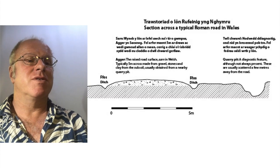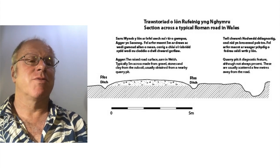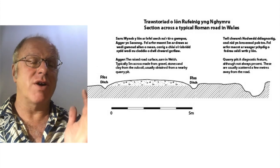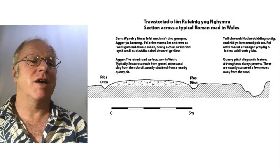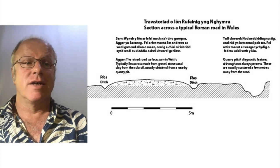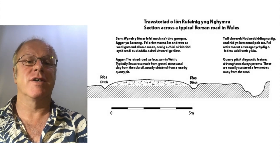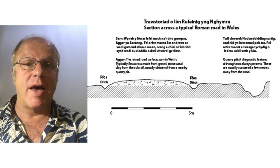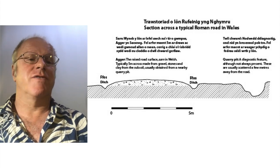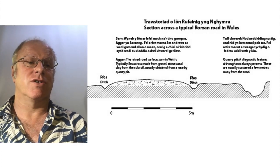So this is what people have found through field work and looking at Roman roads. The road itself is a raised surface made from gravel, stones and clay, usually dug from the subsoil nearby from a quarry pit, another diagnostic feature, and not paved with stones. The surface was a gravelly surface, which is ideal for horses, as opposed to a cobbled surface, which is not.